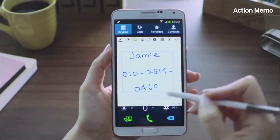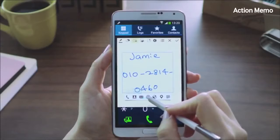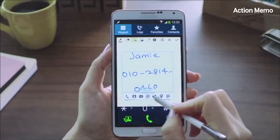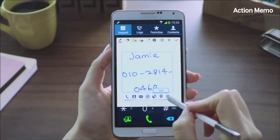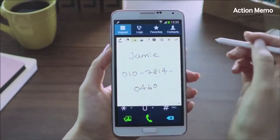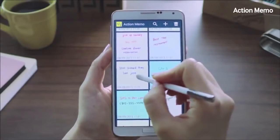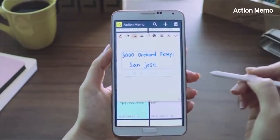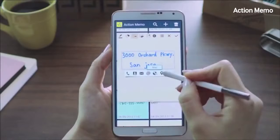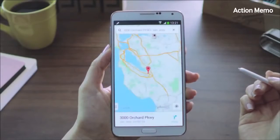Other features include call, save to contacts, send messages, send email, search web, look up an address on the map, and save a to-do task. Let me bring up an address that I wrote down earlier from the list of memos. Instead of typing in the entire address again in the Maps application, what you can do is just click the Action button, and it will launch Maps and show you the location, just like so.